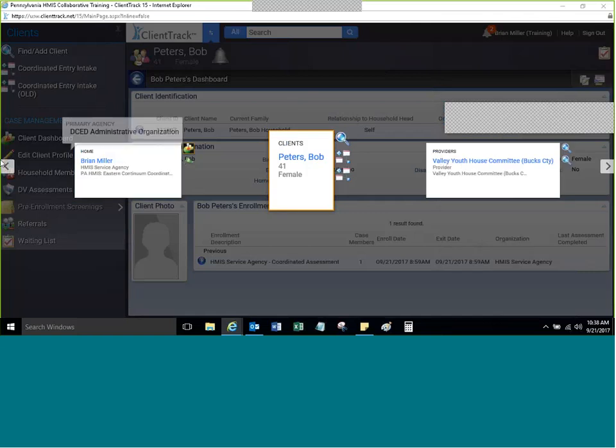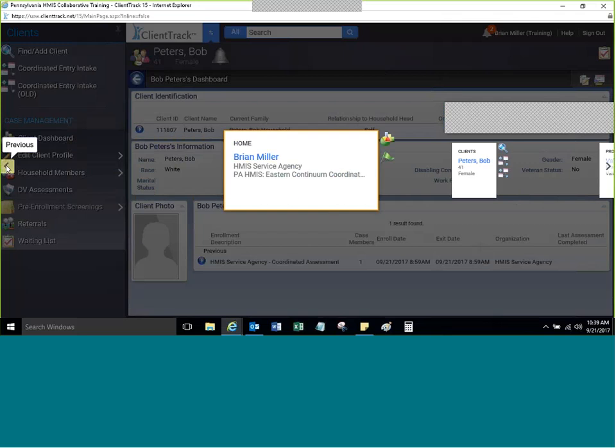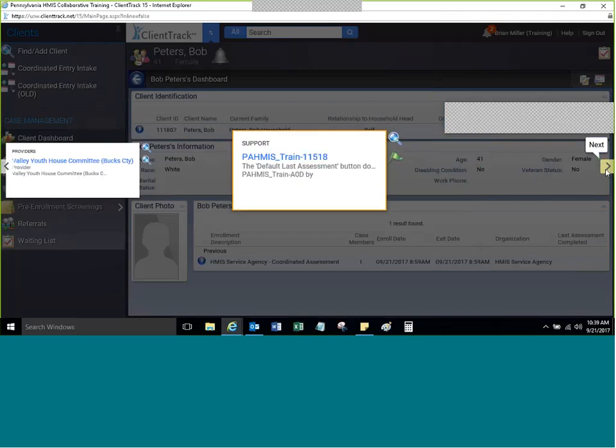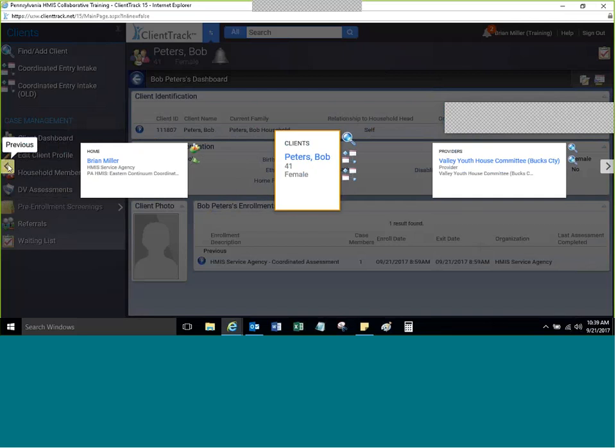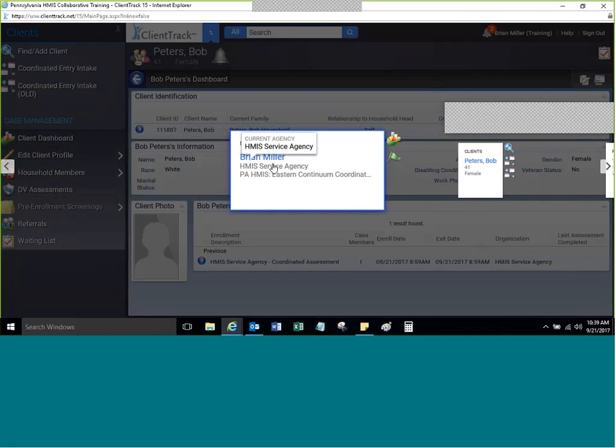And as you can see here, it's kind of got like a 3D, interactive carousel where you can go through the different tabs or workspaces that we have within your work group. Now, as you can see here, the Eastern Coordinated has the Client tab, the Home tab, and the Home tab is kind of where your reports are.